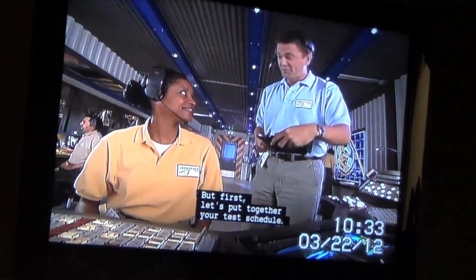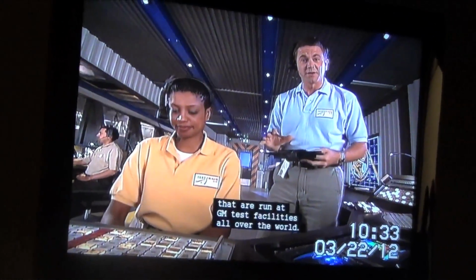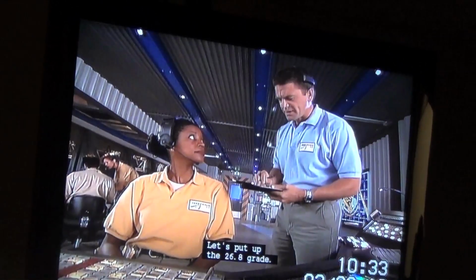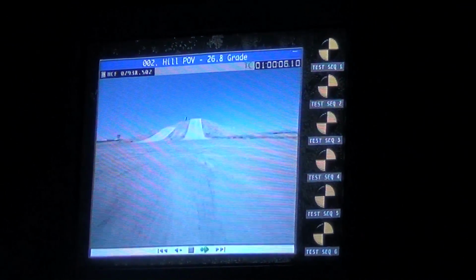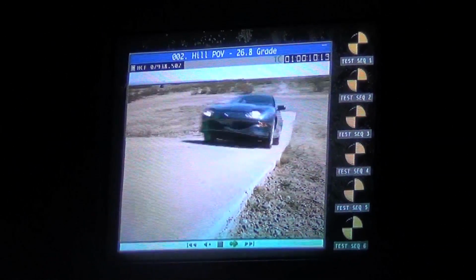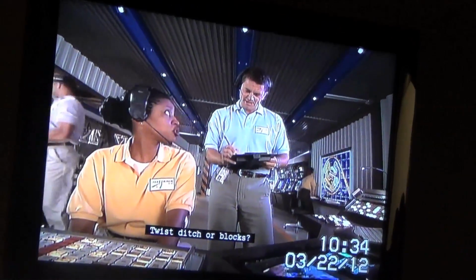Track. But first, let's put together your test schedule. These are the same kinds of tests that are run at GM test facilities all over the world. Let's put up the 26-8 grade. You got it. Okay, we're gonna start you off on an accelerated hill climb. Now, these steep grades give us a chance to evaluate the effects of heat and stress on your engine and on the transmission.